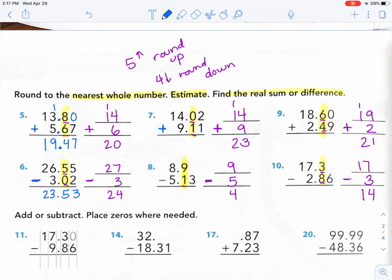Number 7, it is addition. 2 plus 1 is 3. 1 plus 0, 1. 9, 10, 11, 12, 13. Carry the 1. 23.13. Do not forget to add your decimal.